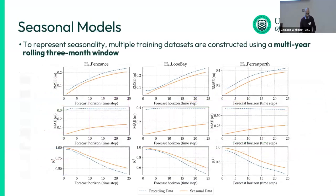And then to try to improve this slightly, we also looked at training seasonal models. So rather than having a single temporal model for the whole network of buoys, we use separate models for each season. We constructed a multi-year rolling three-month window, centered on the month of interest, ending up with 12 separate models effectively. And here again, we found that using the seasonal data, shown with the red line, improved the model consistently at all three buoy locations that we were looking at.